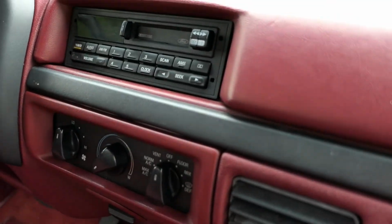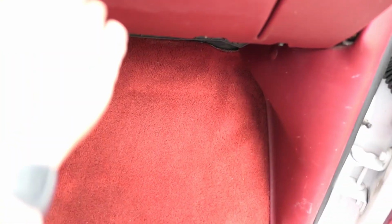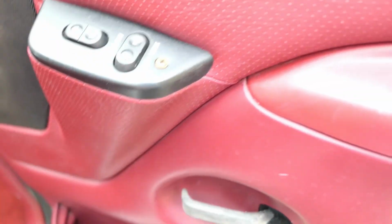But it's cool to see. It's all original, right down to the stereo. Ashtray opens good. Non-smoker, no smells. A couple little scuffs on the glove box. Bezel's in nice shape. All the writing on the switches is in good shape.